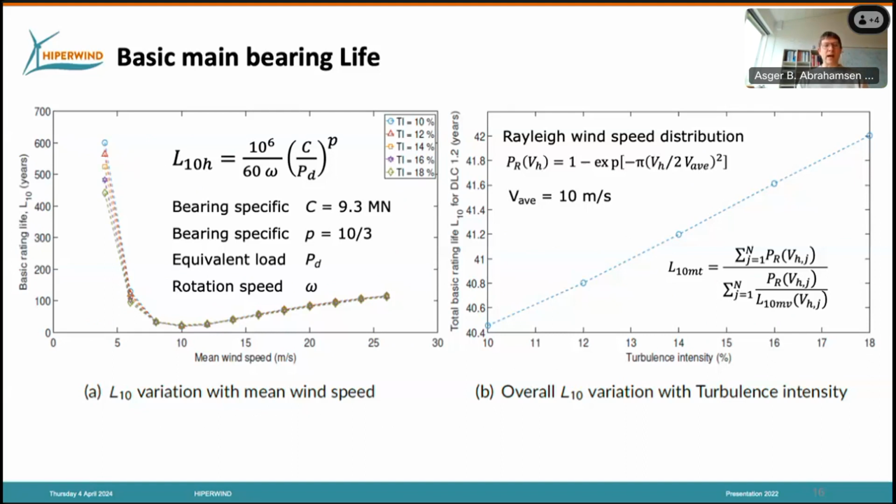So if we get to 10 meters per second, you can see that the life is actually getting lower. And then if we increase the wind speed, the life of the main bearing is increasing again. But the wind turbine operates at different wind speeds during, let's say, 1 year of operation. If we do the averaging over the different hours of operating at different wind speeds, we get the right-hand curve, where you can see that the expected life of the main bearing comes out at about 40 years at a turbulence intensity of 10. And if we increase the turbulence intensity to 18, the life actually increases up to about 42 years.